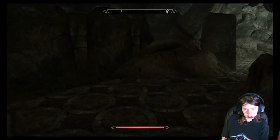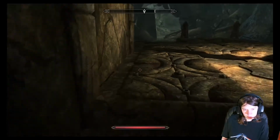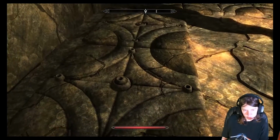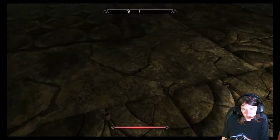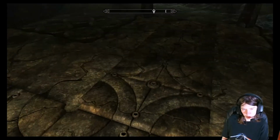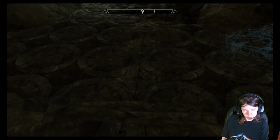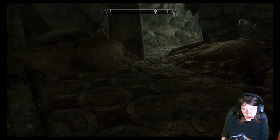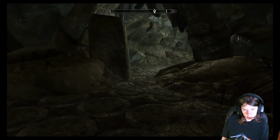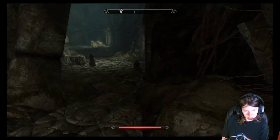I think this is one of them tile quote-unquote puzzles, where you have to step on tiles in a very specific order. Some of them have pictures on them, I think. Sometimes you can just keep going with that.